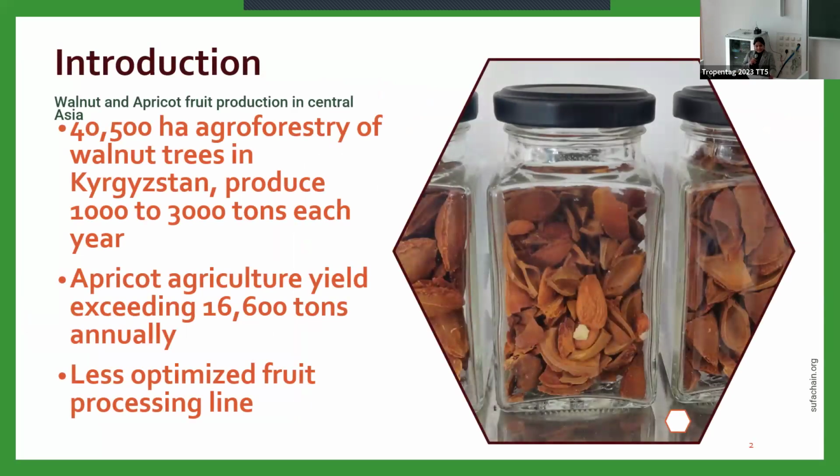I would like to start with a little journey, which starts from the Central Asian country Kyrgyzstan, which has large agroforestry sites for walnut trees, producing 1,000 to 3,000 tons of walnuts each year. Additionally, it has good agricultural sites for apricot trees, producing 16 to 17,000 tons of apricots annually. They have good facilities for the fruit drying processing line, exporting the fruits to different countries like Russia, Turkey, and more. But the problem is that they have a less optimized fruit processing line, so the waste is more than the beneficial part.